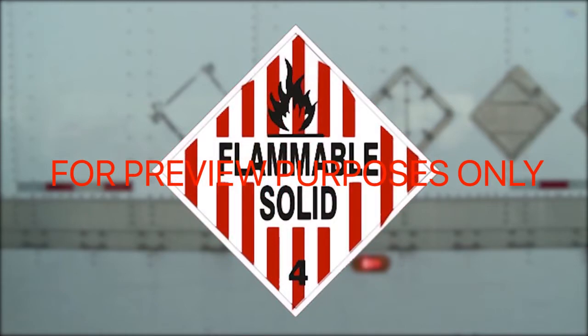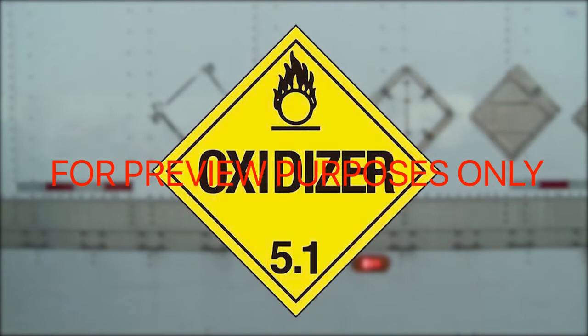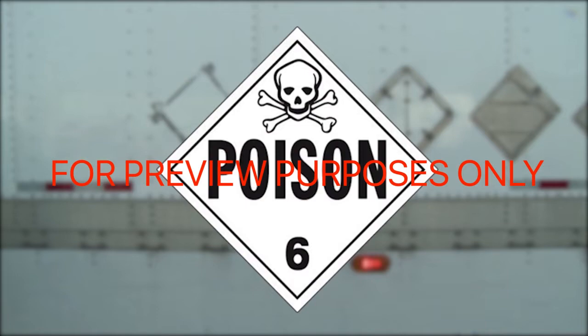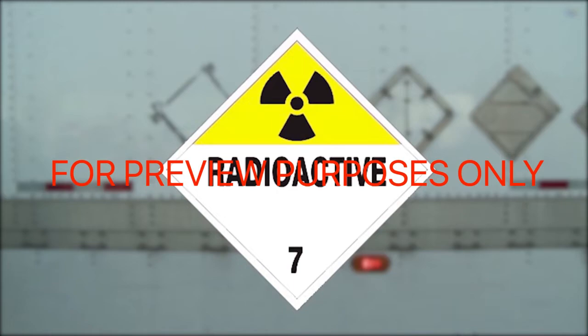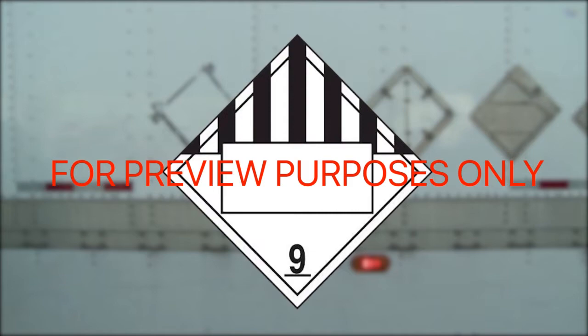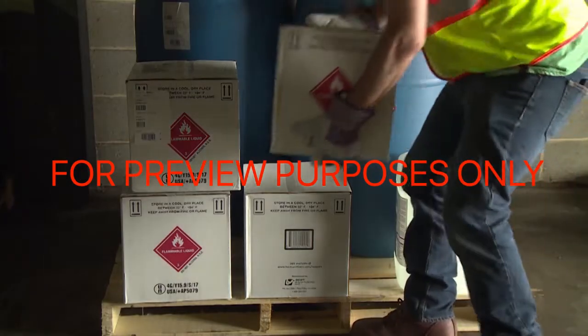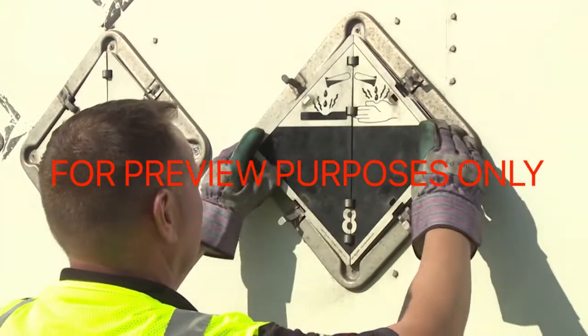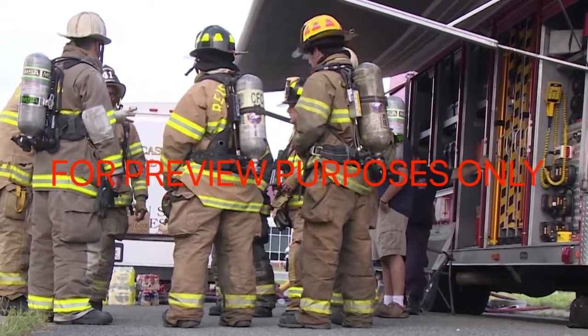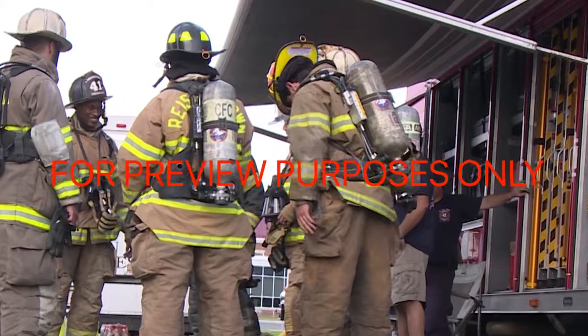Class 4 is made up of flammable solids. Class 5 consists of oxidizers and organic peroxides. Class 6 includes all poisonous substances. Class 7 encompasses all radioactive materials. Class 8 contains corrosives. Class 9, called miscellaneous hazardous materials, includes any hazardous substance that doesn't clearly fit into one of the other 8 categories. DOT hazard class labels and placards enable workers, law enforcement personnel, and first responders to tell at a glance the hazards that are associated with the material that is being transported.